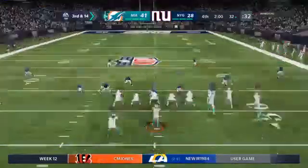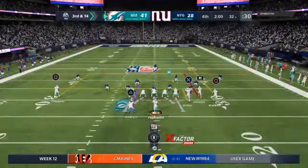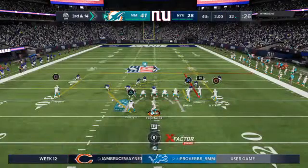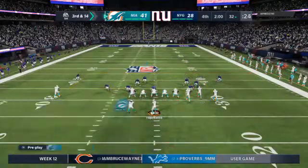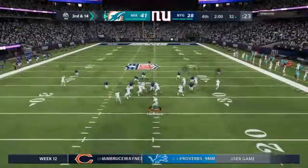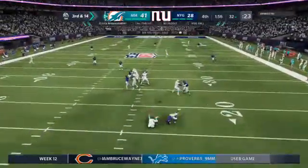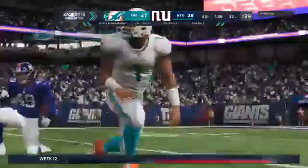So the Dolphins have it as we welcome you back in. This is a big 3rd down, and you'd have to think we'd see a timeout right away if they can't stop them here. Tagovailoa working out of the gun. Oh, hit as he throws there, incomplete.